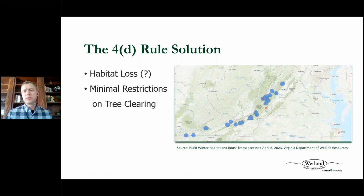So in 2015, Fish and Wildlife had published this 4D rule, and Justin's going to get into some of these details as he speaks, but the focus of that rule was really these areas where the bats were hibernating during the winter, or where the females were having their pups during the summer months. This is the map on the Virginia Department of Wildlife Resources website that shows where these different important habitat features are located. Under the 4D rule, you really couldn't do any work in those areas without first coordinating with Fish and Wildlife.